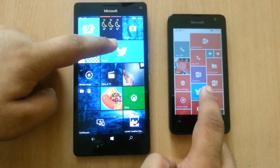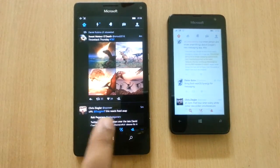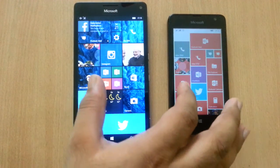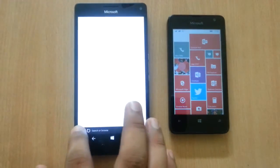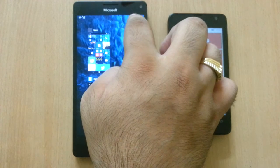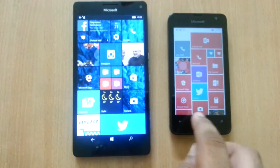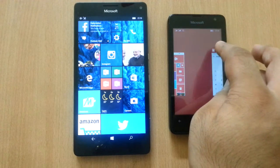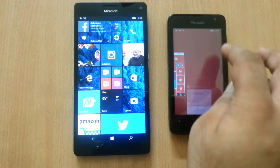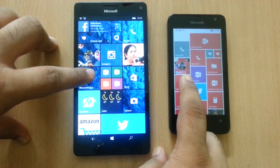How about launching the Twitter client? 1, 2, 3. That will go instantaneous on this device, the 950 XL. Let me see if Microsoft Edge is closed on those devices. It closed all the apps as well. I wish there was a close all option in the task manager, but alas, it's not present, so I have to close each app manually. Alright, let's start firing up the Edge browser.